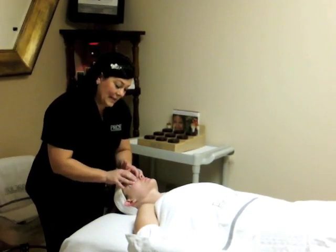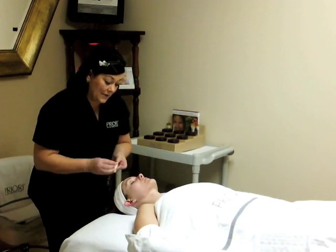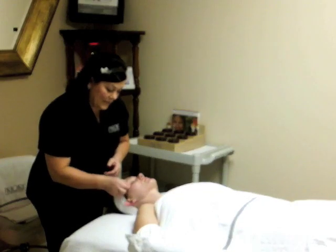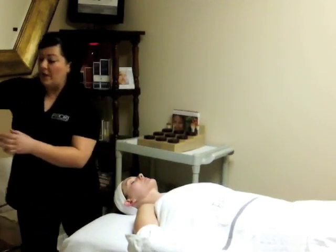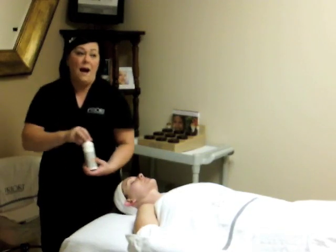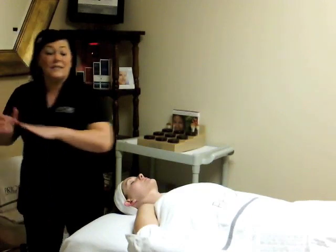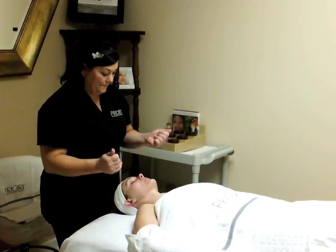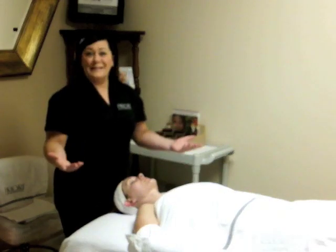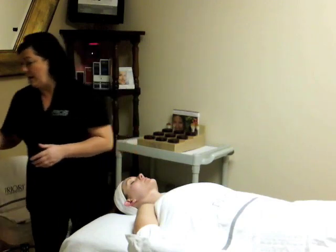So we return back to the eyes, and if I had chosen that option and I had actually done extraction, all we simply do is a very quick cleanse again with our Idebenone cleanser. Because there is obviously the salicylic acid in there, it's going to kill any bacteria that might have come up onto the surface of the skin. So say we're at the same procedure point. Now we go into our massage for our client.